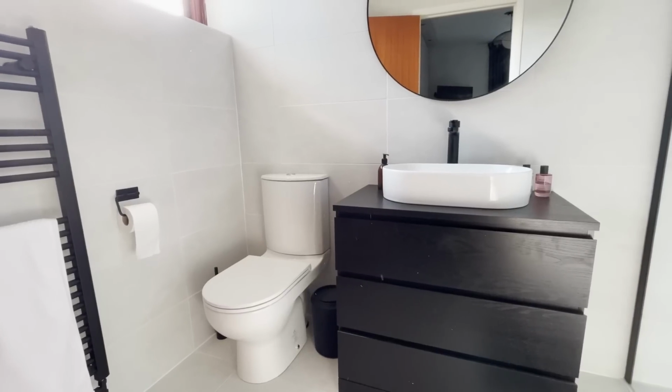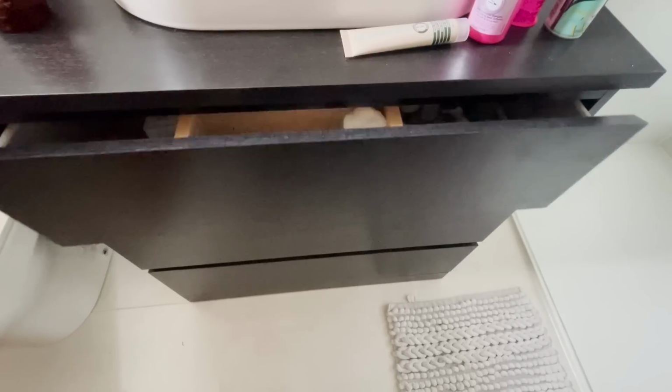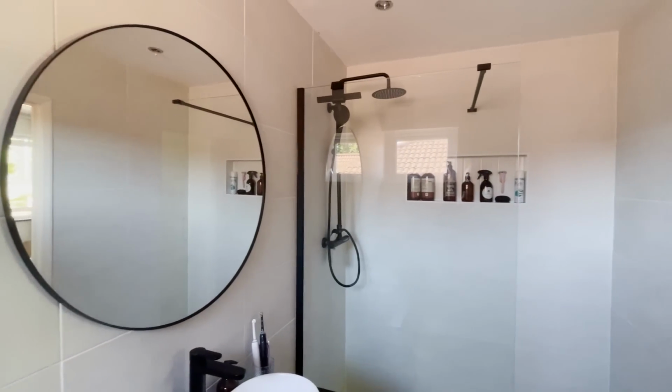We used the same IKEA vanity hack in here as we did in our main bathroom. Instead we went for a black vanity. I just felt like it tied in with this room a little bit better for what I had envisaged in here, and with the black bed frame as well, I thought it would just look a bit better. And we've also used the same IKEA mirror that we've used in our main bathroom. So you will see obviously there are some similarities with our ensuite and our main bathroom. The colour schemes are very light and bright with the black tapware and stuff, but they very much have their own style as well.